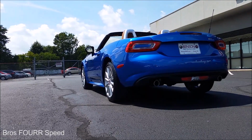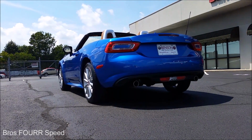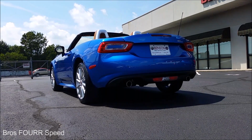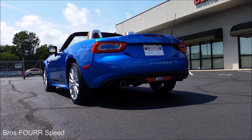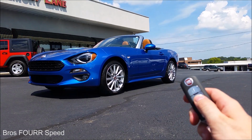And finishing off in the rear with the square-shaped design taillights, there's also an integrated taillight in the trunk, and also between the stainless steel dual exhaust, you also get a standard backup camera as well. And now with the key, we'll go ahead and take a more in-depth view of the interior.